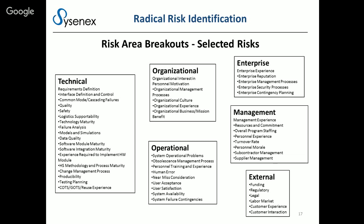So if you look at technical, how about COTS, GOTS reuse? Doesn't exactly make the top of most people's risk lists. Reuse of hardware and software from another program, what a great idea. It's already designed, already developed, already tested. All you have to do is bring it in and slap it in. Well, not quite. So there are numerous risks associated with this. Two major ones have to do with making sure that you have characterized the behavior of this item that you're bringing in so that you do not introduce unknown or unwanted behaviors into your current product or service. Also, another one is successful integration of that item with your current product.